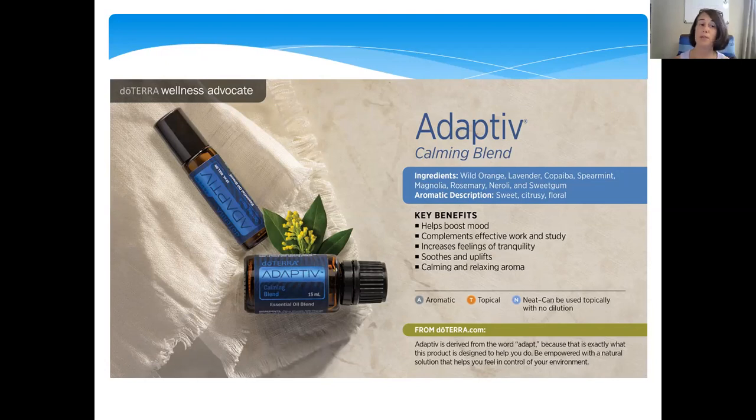And there are three ways you can use it. Two are shown on your screen there. It comes in the bottle, which is perfect for diffusing, the roller, which you can just roll right onto your skin. That you might want to do on your palms or the bottoms of your feet. Or if you have longer hair, you can tuck it up behind your ear, like a perfume. Otherwise, you just want to be careful about photosensitivity with the wild orange in there.